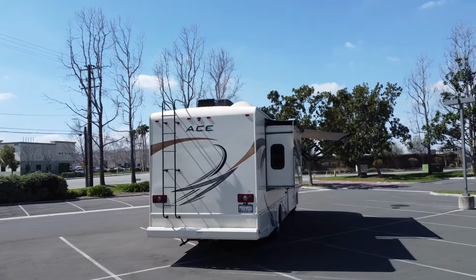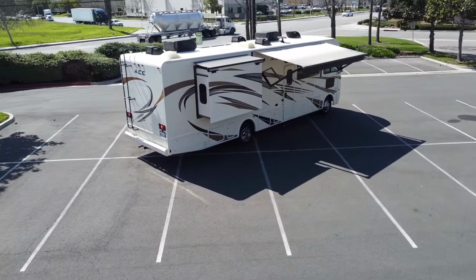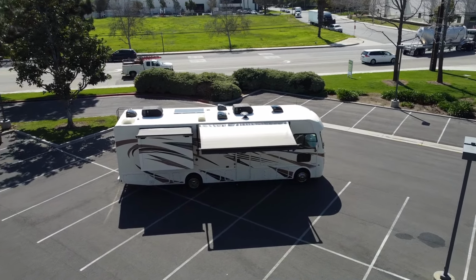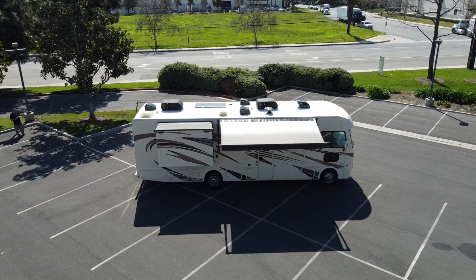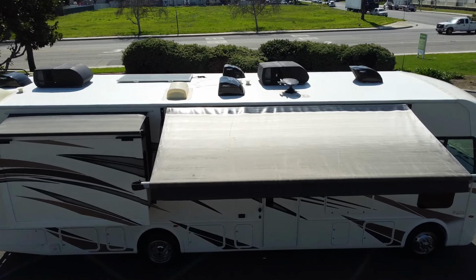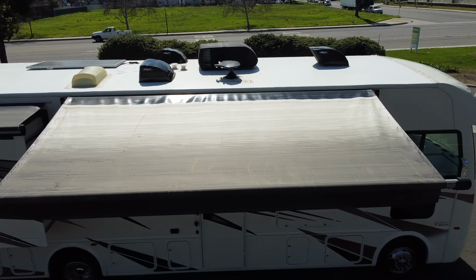You've got two ACs on the roof. And while we're looking at the profiles, as you glance at the roof, you can see it has two ACs up there. Those are the high, and it has the higher power, quieter 5,500 watt generator. A lot of these Thor ACE only have a 4,000 watt generator, which is really loud. This is a much quieter generator and more powerful. It produces 5,500 watts.